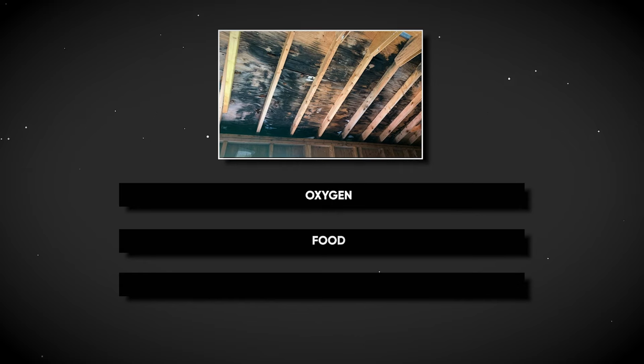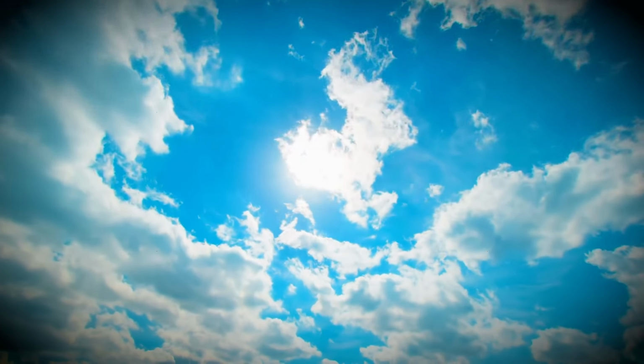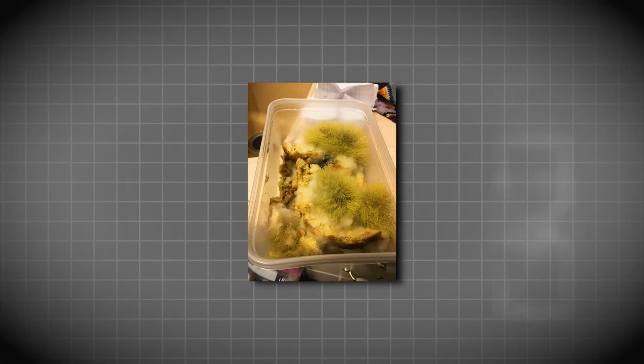Mold spores are everywhere. You can't get away from them. And mold needs three things to grow: oxygen, food, and water. Well, oxygen is everywhere, and so is food for that matter. Whether it's leftovers left in the fridge too long, or wood, paper, or even sheetrock. The third thing is much easier to control, and that's water.